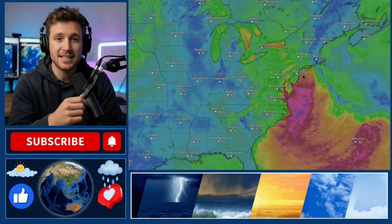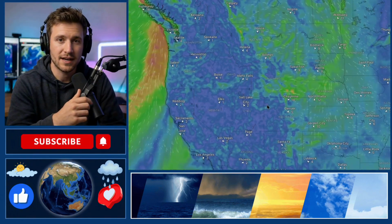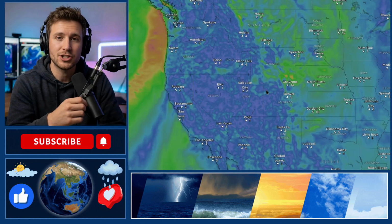Looking at the map right now, there's a lot happening across a pretty wide stretch of the United States. From the central states all the way over to the East Coast, we're seeing some serious atmospheric activity. And what makes this interesting is that it's not just one thing driving all of this. We've got temperature contrasts, moisture, cloud cover, and wind patterns all working together at the same time. So let's break this down piece by piece and talk about what's actually going on.